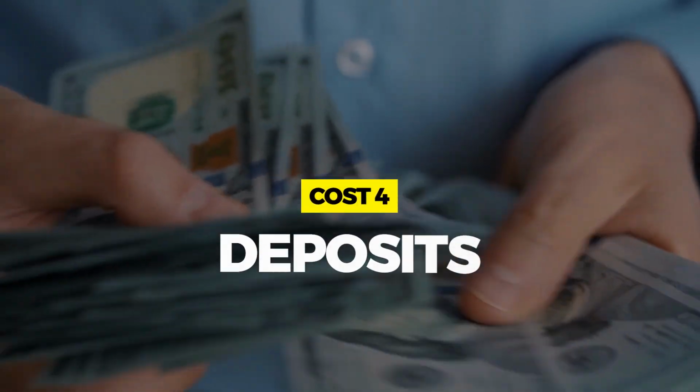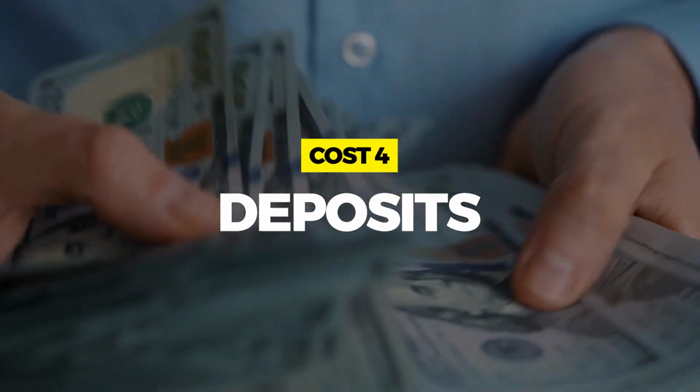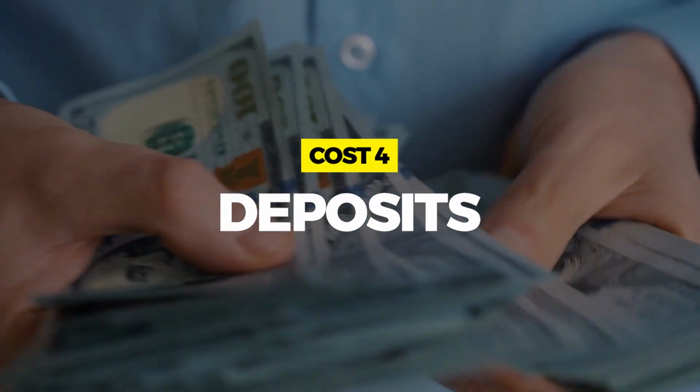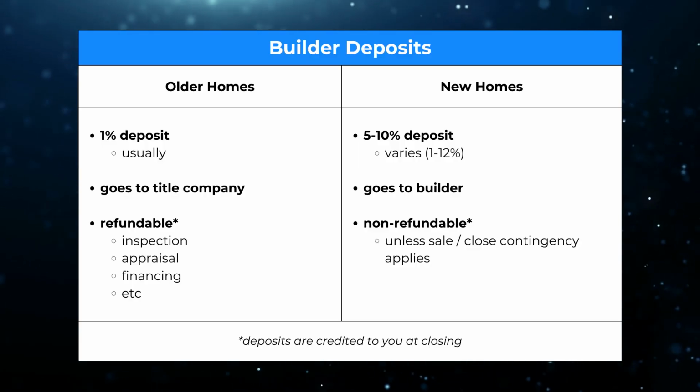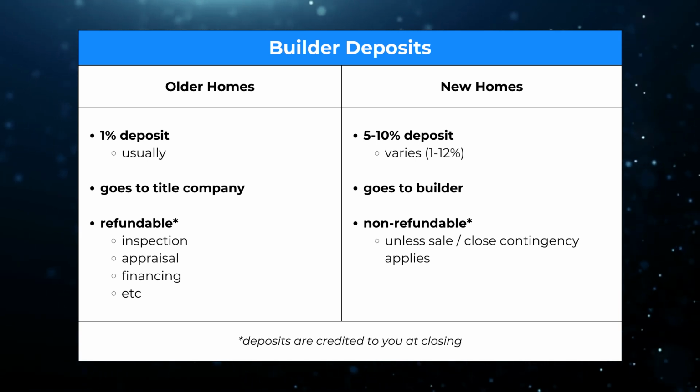Hidden cost number 4 is all about the deposits, and we have two that we need to talk about. That's the earnest money deposit and then additional deposits that can happen later on in the construction process. Starting with the earnest money deposit, we're going to put this chart here on the screen, comparing it to older homes in Kansas City, just to give you an idea.